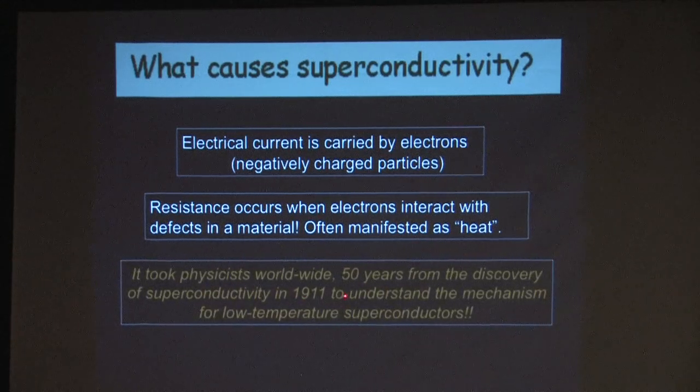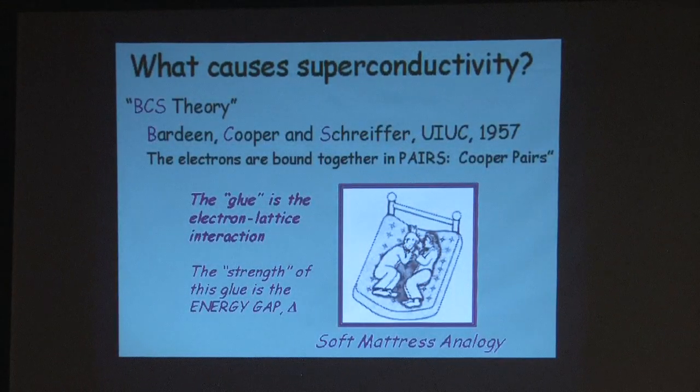It took physicists 50 years from the discovery of superconductivity in 1911, all around the world really, to first explain the mechanism of low temperature superconductors. And you can ask why. Part of the reason is that I mentioned to you that electrons are negatively charged, so they should repel each other. And the theory that was needed required that the electrons be bound together in pairs. The question is, what would keep these two things, which should repel each other, in a pair? And the answer was the so-called BCS theory.